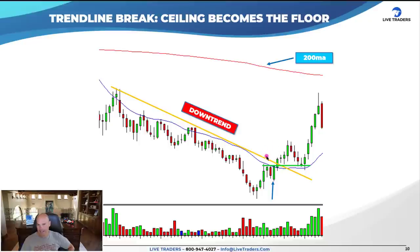So I'm not necessarily going to be super aggressive on the failed sell setup. I'm going to wait for the pullback. We talked about this one last week. I'm going to wait for the pullback because now, again, the ceiling has become the floor. So now I'm going to look for that pullback and I'm going to buy in this area. And I'm going to still give it some room because it may wiggle around a little bit. And then I'm going to add back on the way up.